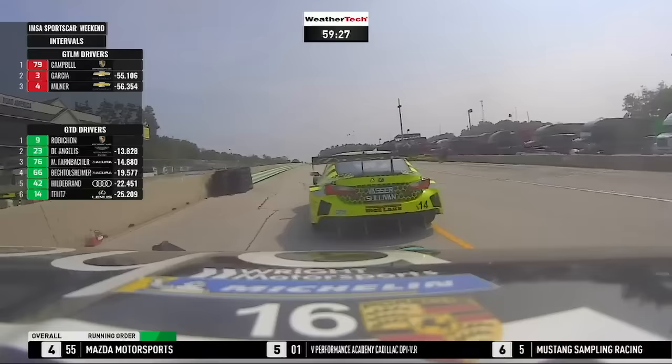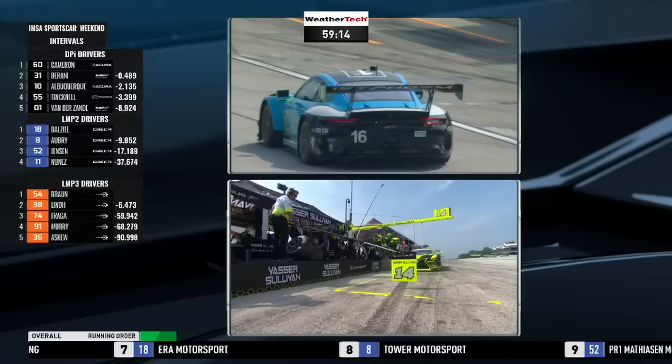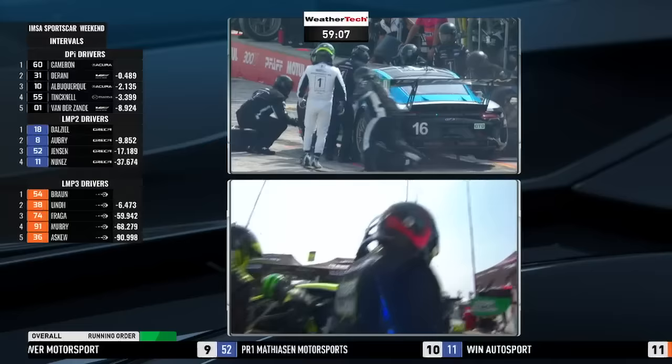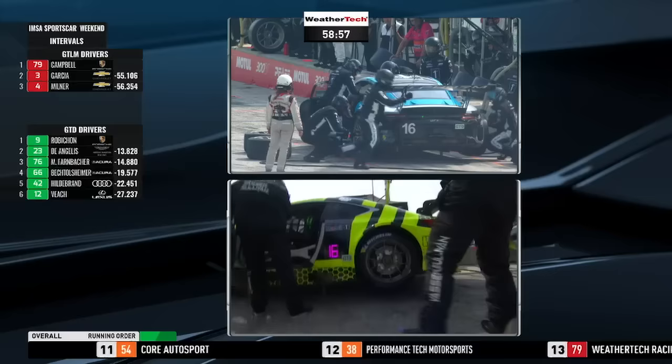We said they weren't a million miles away, and in has come the Wright Motorsport Porsche and the Vassar Sullivan number 14 Lexus RCF. Shea, Adam. It's Bill Auberlen time for the 96 Turner Motorsport BMW. They've been in and out and installed Bill in place of Robby Foley. We've got Patrick Long jumping into the 16 Wright Motorsport Porsche for the last time that I will say it. Happy belated 40th birthday, Patrick. I say the number because he's getting in the car and can't hear me. It is Jack Hawksworth who is being installed into the 14 Lexus in place of Aaron Telitz.